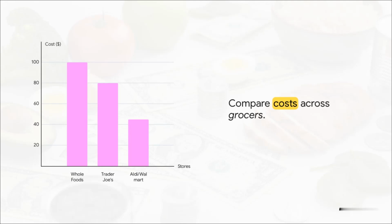Trader Joe's, they offer a decent middle ground, it's about $20 cheaper. But look all the way over there at the lowest end. Aldi and Walmart are the undisputed winners. Getting an entire haul at Aldi or Walmart actually costs less than half the price of getting the exact same stuff at Whole Foods. Half. So for the sake of our $5 day, that's exactly where we're going shopping.